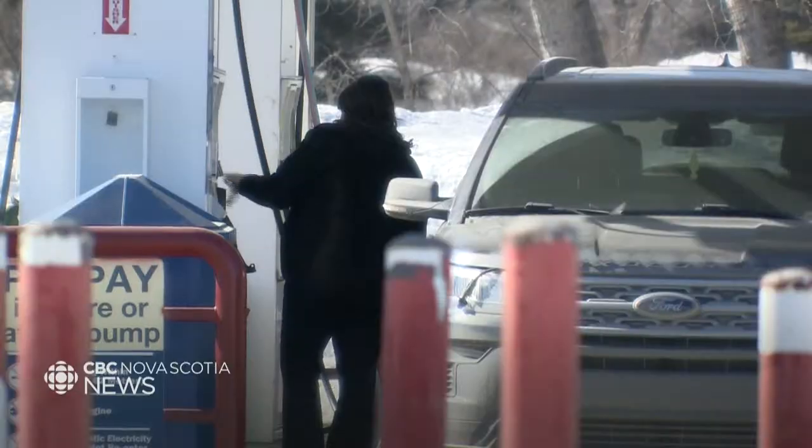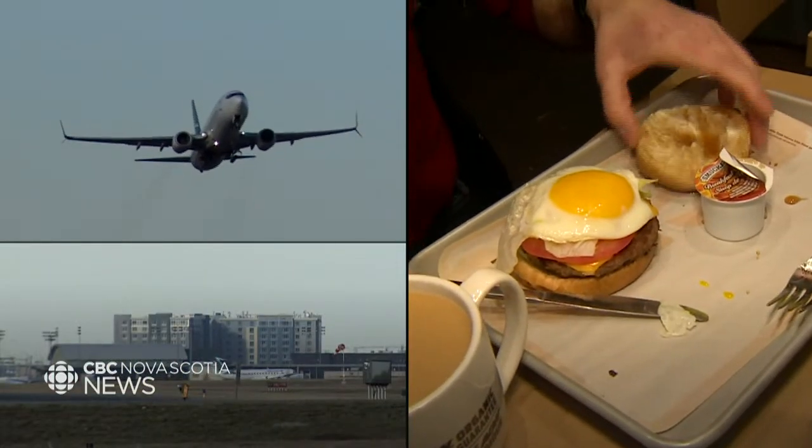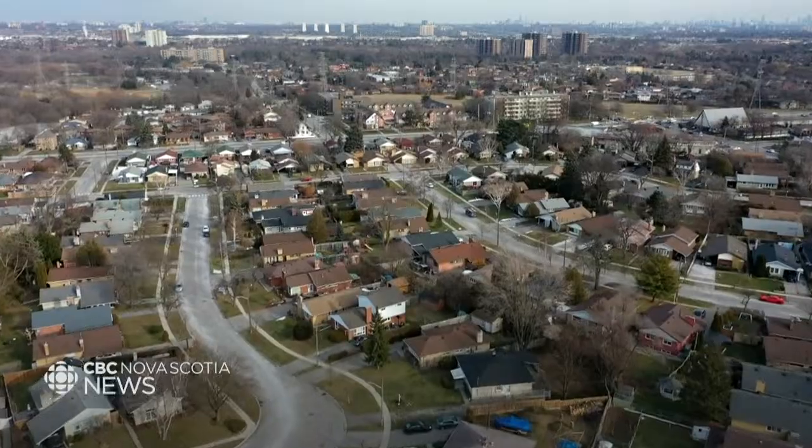Canada's overall inflation rate ticked up slightly in March to 2.9% from 2.8% the month before. Despite that, there's growing confidence the Bank of Canada could soon cut interest rates. Nisha Patel has more. Canadians paid more for gas last month. Air transportation and restaurant meals were also more expensive. But one of the biggest drivers of inflation these days is the cost of shelter.